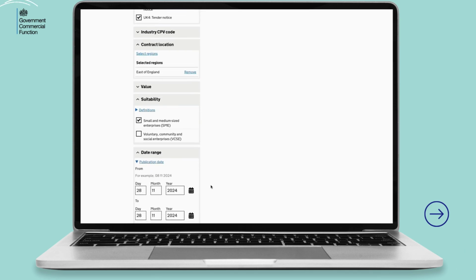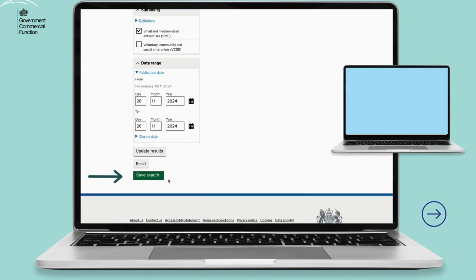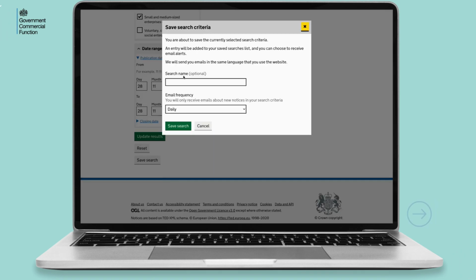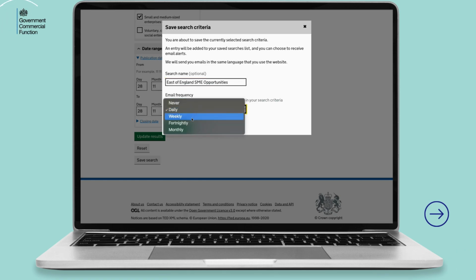To make things easier, you can set up alerts on the system using some saved searches. This means you will get an email to tell you when someone has posted a notice that meets your criteria. To set up a search, from the bottom of the screen below all of your filtered notices, select Save Search. You will then get a pop-up screen that will ask you to complete some information about how you would like to name this search and how frequently you would like an updated email sent to you.